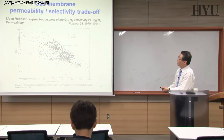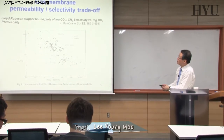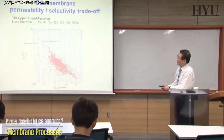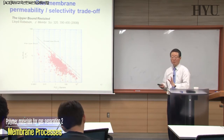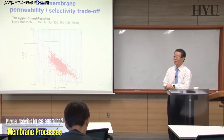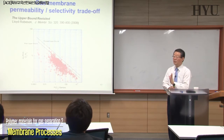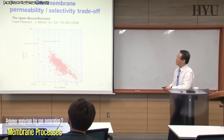So I think you all understand about the upper bound curve. This is the 1991 upper bound curves, and 2008 Robinson and Puri Pushpinder were working together at Air Products, so that you will be able to listen to in more details about their activities in Air Products in terms of gas separation and energy applications.